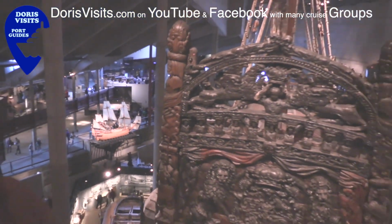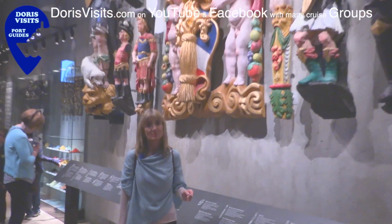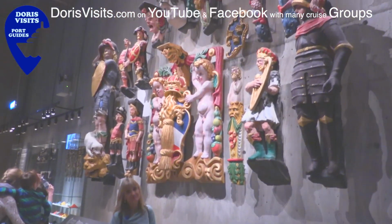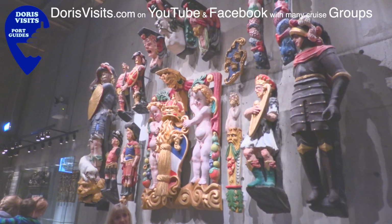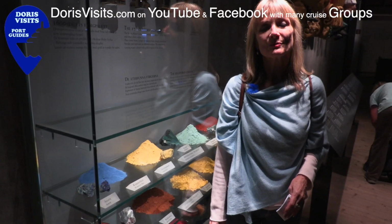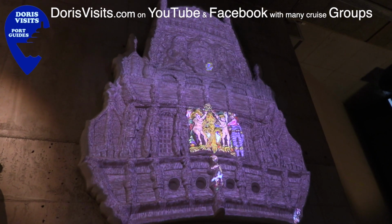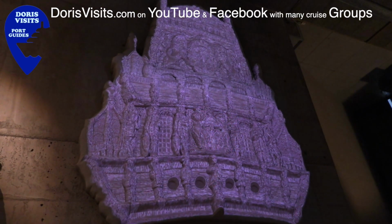The rear of the ship is normally the most fascinating, and there's an incredible amount of work that goes into the sculptures as illustrated here. They explain how the carvings have been restored to their former glory. During a 12-year period, more than 1,000 pigment samples have been taken. The effort the museum has gone to explain everything draws you in.